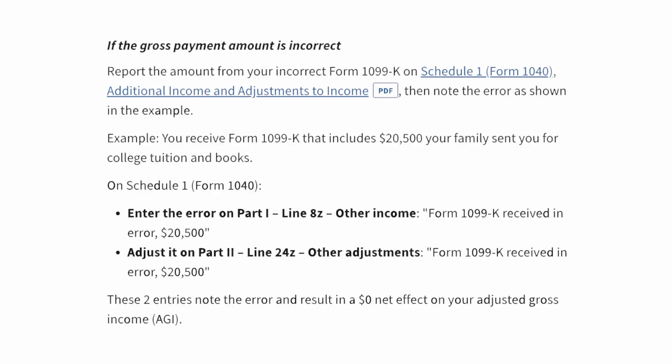Maybe it was something personal, or maybe it wasn't even for you. Here's the official guidance from the IRS. So what the IRS says to do with this is report the income from your incorrect Form 1099-K on Schedule 1, Form 1040, additional income and adjustments to income. Then note the error as shown in this example.